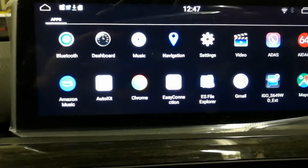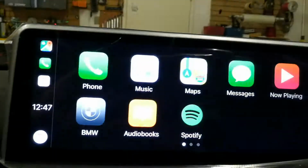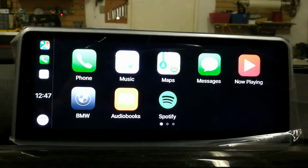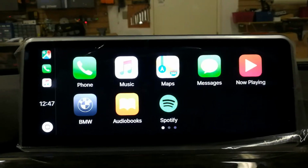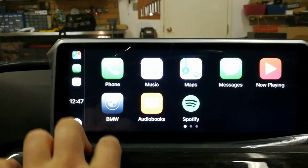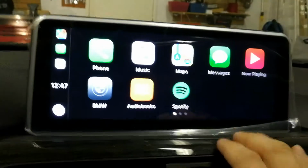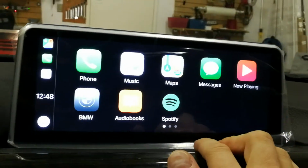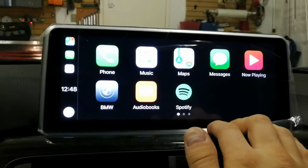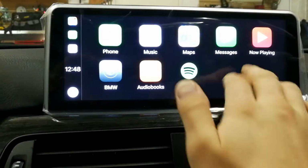Alright, so here we go to AutoKit, the app that we have installed, and there you go. You can control your iPhone with this. In order to go back to the original menu, you can just press the BMW icon right here, and it'll go there. So for example, we can check the messages. We can use Siri to talk to the phone to send the messages wirelessly.